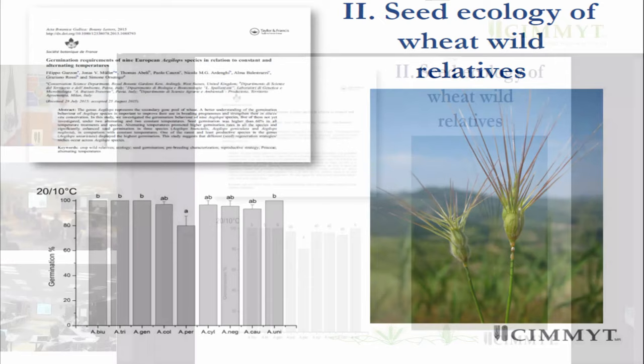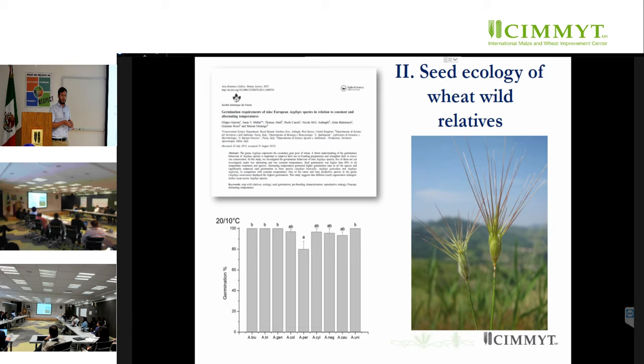So I had to start really from the beginning, and for example, understand the germination requirements in terms of different temperatures and thermal treatments.